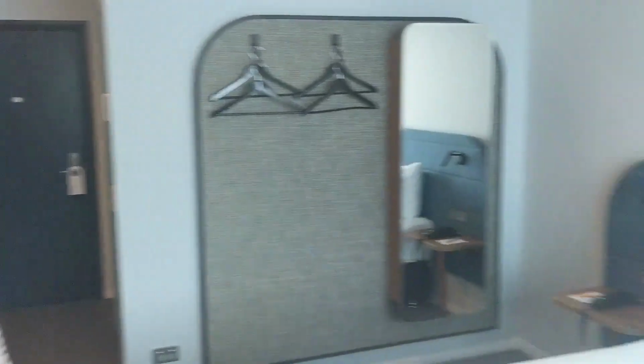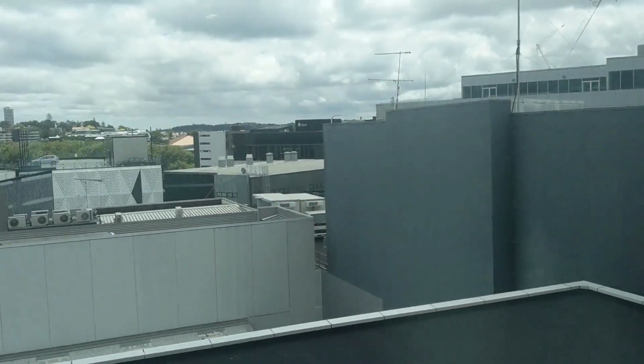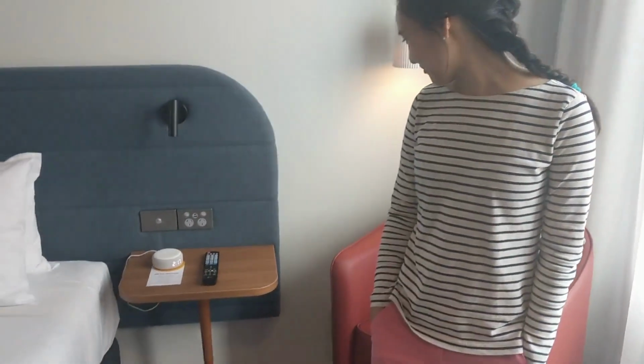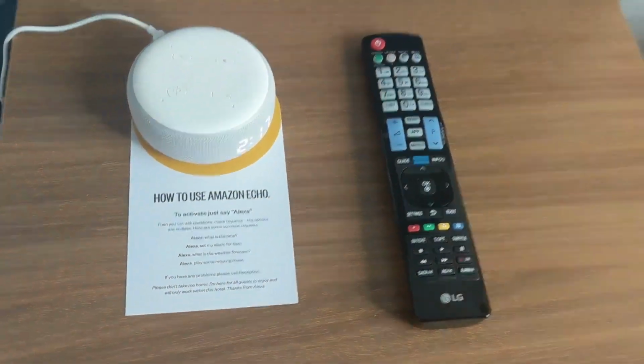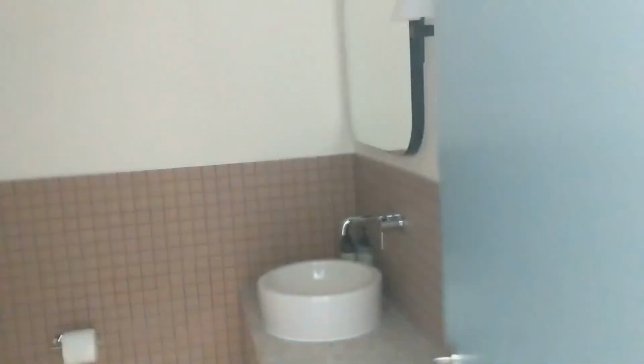Yeah. Let's just see here. I don't know about our view. We don't really have too much of a view. They have like an Amazon Echo thingy there. How to use Amazon Echo. Got a mirror. And look at the bathroom.